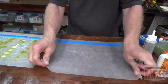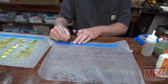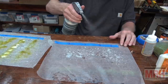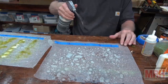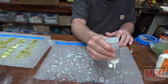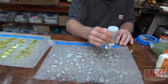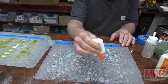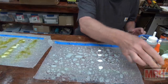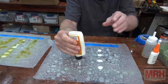Putting blue tape on it so I can mark it A, B, C, D. We're going to wet it first with our water soap mixture. Starting with the Gorilla Glue clear onto the water. Now the Elmer's glue next. The white Gorilla glue, which is marked C on my bottle here, so we can differentiate.